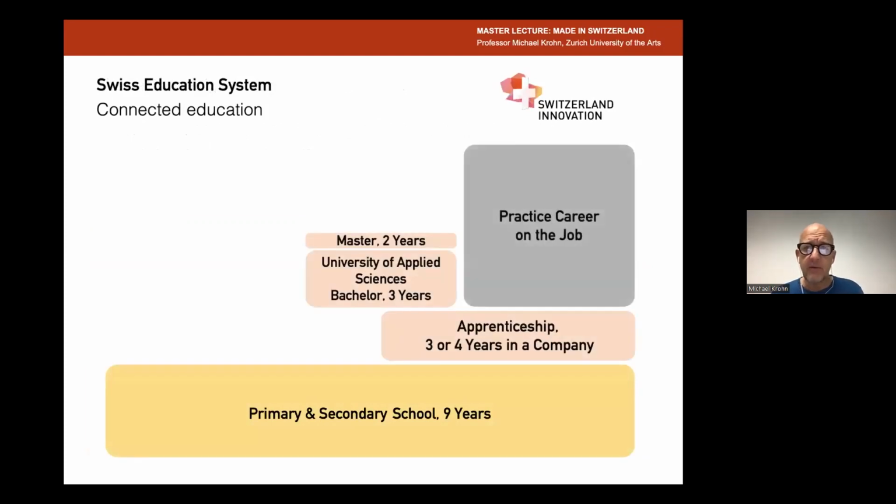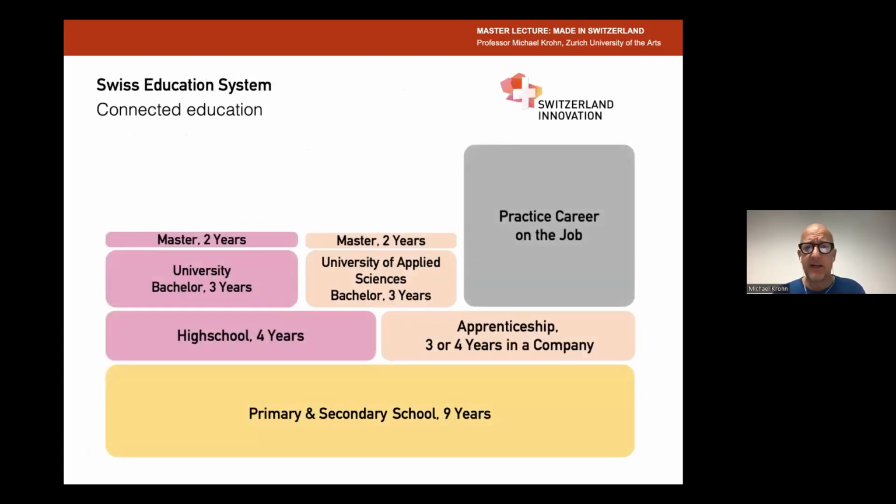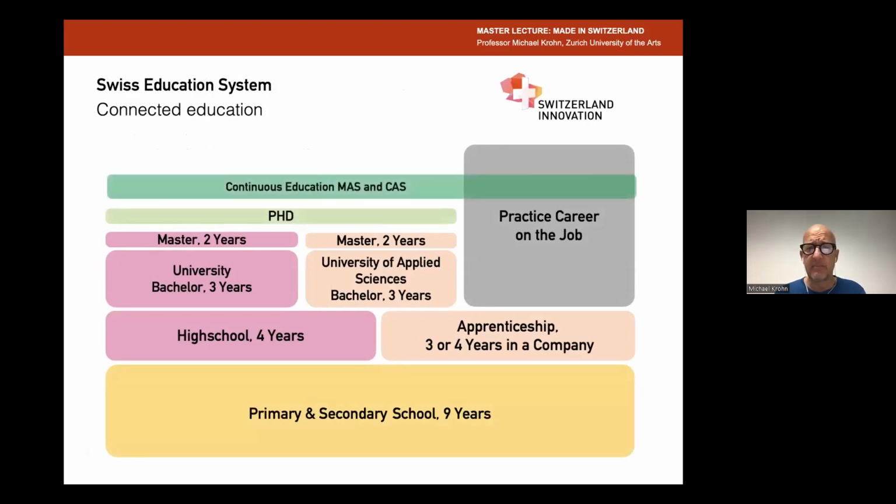And where does it come from? Here you see a table of how the Swiss education system works. It's important that you know that everything is connected. So we start with 3 years of mandatory basic and primary and secondary school. Every young child has to go to school for 9 years, and then you can decide to do an apprenticeship. Apprenticeship means working for 3 or 4 years in a company and going parallel to that to a so-called practice school.